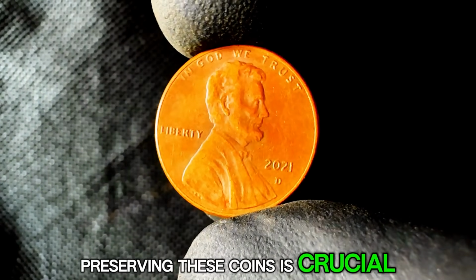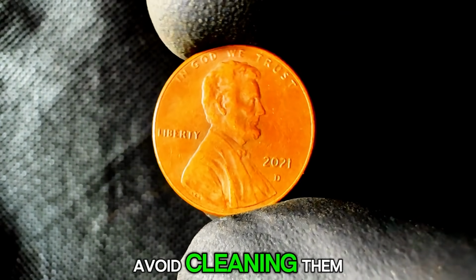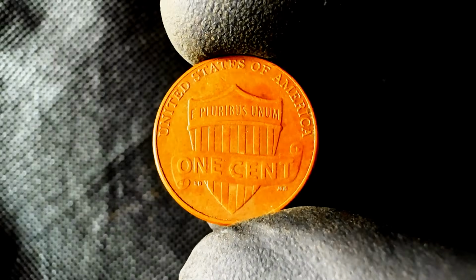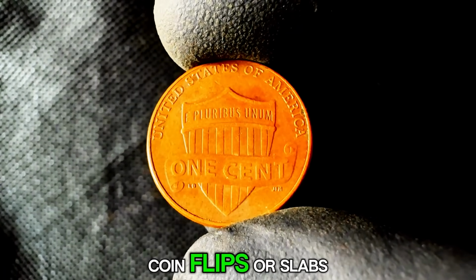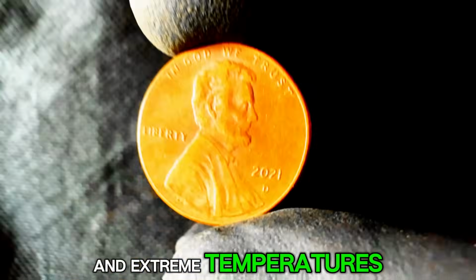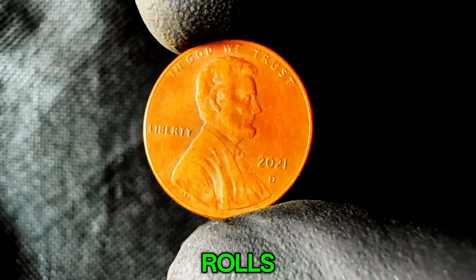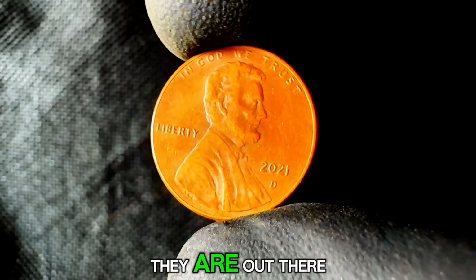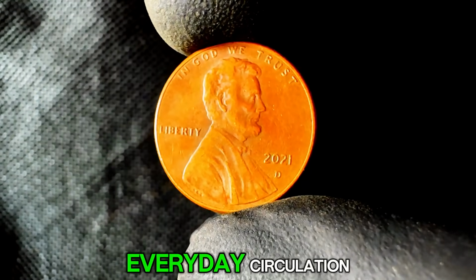Preserving these coins is crucial. Avoid cleaning them, as that can damage the surface and reduce their value. Store them in acid-free coin flips or slabs, and keep them away from moisture and extreme temperatures. And if you're searching through rolls, be patient. These treasures are rare, but they are out there, and they're being found in everyday circulation.